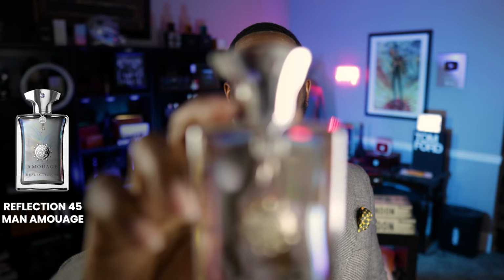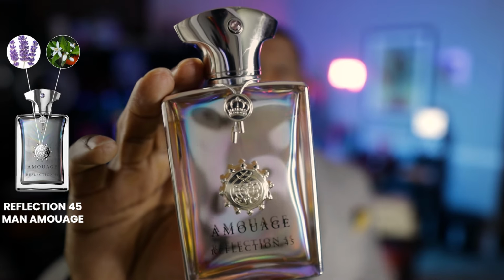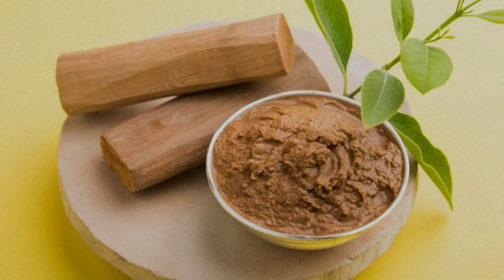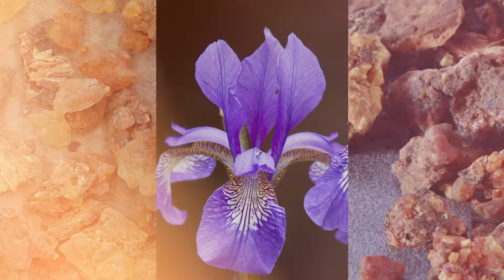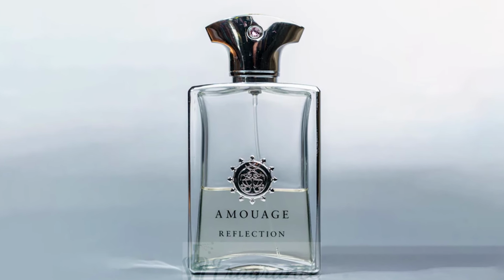This one is called Reflection 45. What a masterpiece this is. Lavender, neroli, jasmine, myrrh, and a Papanax. So those first notes that I mentioned are some of the main notes that you get from the original, in addition to sandalwood. But I always said they added some grittiness to this fragrance with the myrrh, the Papanax, added a little bit of iris to give it even more of a slightly earthy, powdery nuance. Absolute home run. It took the Reflection Man DNA and made it even more versatile.